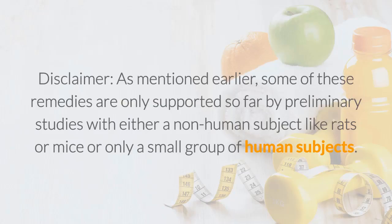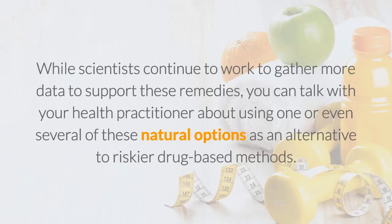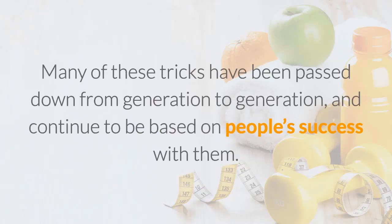Disclaimer. As mentioned earlier, some of these remedies are only supported so far by preliminary studies with either non-human subjects like rats or mice, or only a small group of human subjects. While scientists continue to work to gather more data to support these remedies, you can talk with your health practitioner about using one or even several of these natural options as an alternative to riskier drug-based methods. Many of these tricks have been passed down from generation to generation and continue to be based on people's success with them.